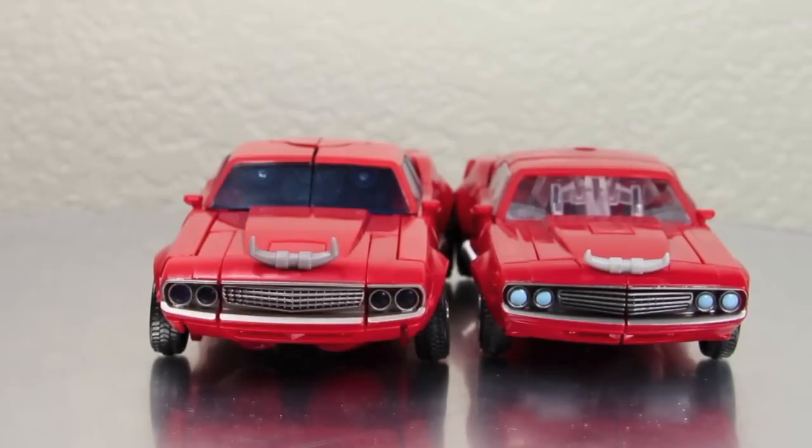If you want to see the transformation for the first edition one that's on the left, click the annotation, or if you want to see the transformation for the RID one that's on the right, just click the annotation. But right now, let me skip to the robot mode.